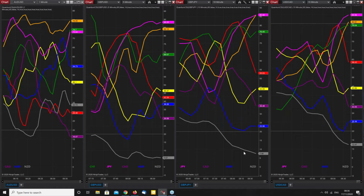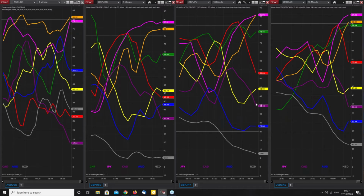Now, if you were looking to get into this right now, probably not a great idea to be getting into in the New Zealand, because that's so oversold. And it's not to say this won't continue higher as well, but there isn't a lot of travel left at the moment. So in terms of getting in, I'd certainly be looking perhaps more so at the CAD yen, because you've actually got some distance that gets down into the same sort of region. So there is more to go.